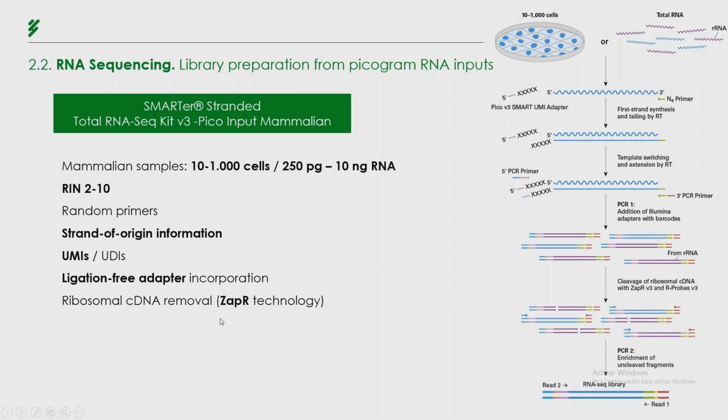So for this, the kit incorporates the ZapR technology. So it has some probes that will recognize mammalian cDNA derived from ribosomal RNAs. And then these enzymes, the ZapR V3 enzyme, will cleave those cDNAs deriving from ribosomal RNA, and therefore these molecules in particular won't be amplified in the next round of PCR. So finally, you will be enriching your library in those molecules of interest and leaving behind all the ribosomal-derived cDNAs. So instead of depleting the ribosomal RNA at the very beginning, when you have very limited starting material, you would do so at the very end in the form of cDNA. So it's a very elegant solution to this problem, and it can all happen within less than 8 hours.